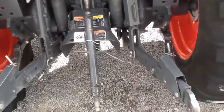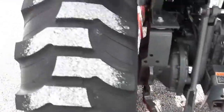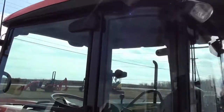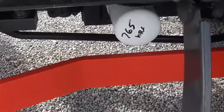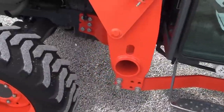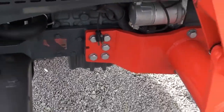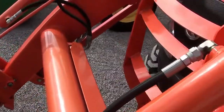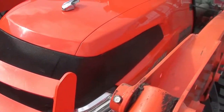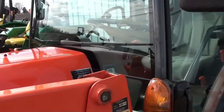3-point hitch with the telescopic arms, stabilizer bars. Top link is here. Looks like the hydraulic filter was also changed at 765. It's a very clean tractor. Also has the plug-in block heater. And again, if you're in the market for a pre-emission tractor of this size, definitely one of the cleanest ones you're going to find out there in the marketplace.